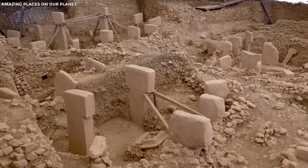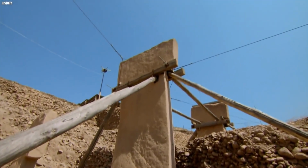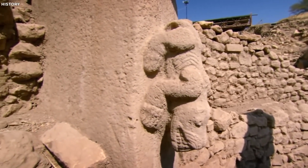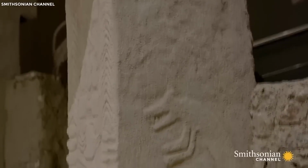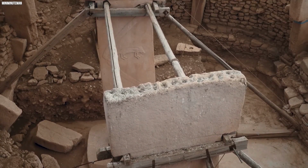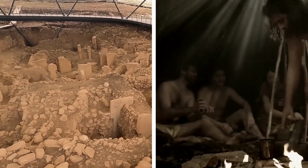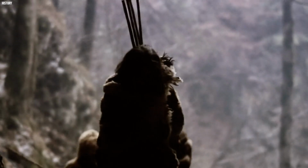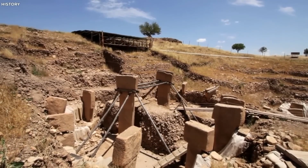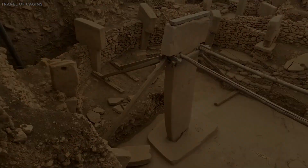While the exact purpose of Göbekli Tepe remains a subject of lively debate among archaeologists, it is widely believed to have served as a center for religious or ceremonial activities. The site's elaborate carvings and deliberate burial of structures hint at its profound significance within ancient belief systems. Göbekli Tepe not only offers a remarkable window into the early stages of human civilization, but also challenges our preconceived notions of our ancestors' capabilities.